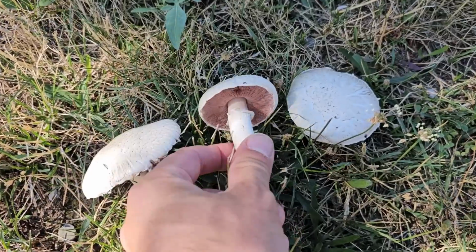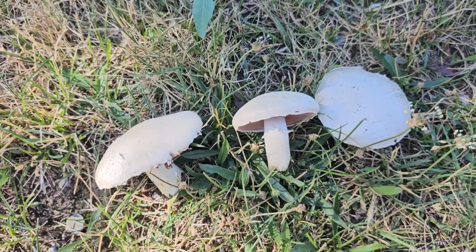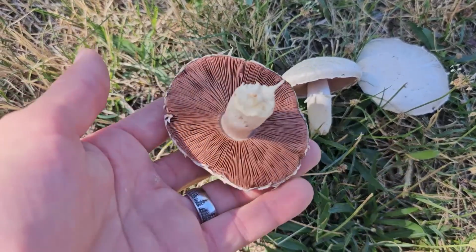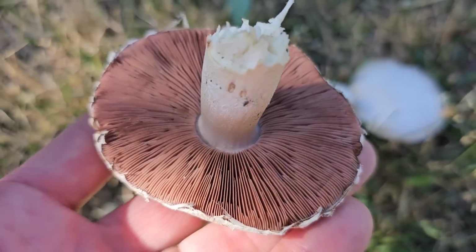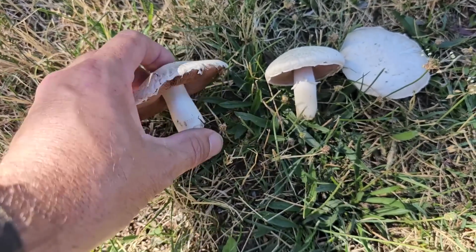Happy to come across those. We're going to collect these, and they're going to go into our stir fry tonight. And yeah, liking it. I really love agaricus mushrooms. Dark chocolate brown spore print. Saprobic mushrooms that just live on decaying matter.